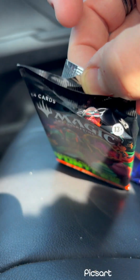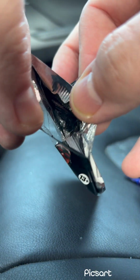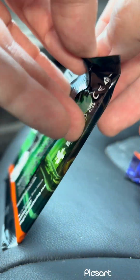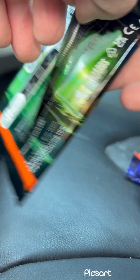How did I do this? So it's open, but it's not. It's actually just the top layer coming off. I can't even grip that. How the heck? Oh, there we go.